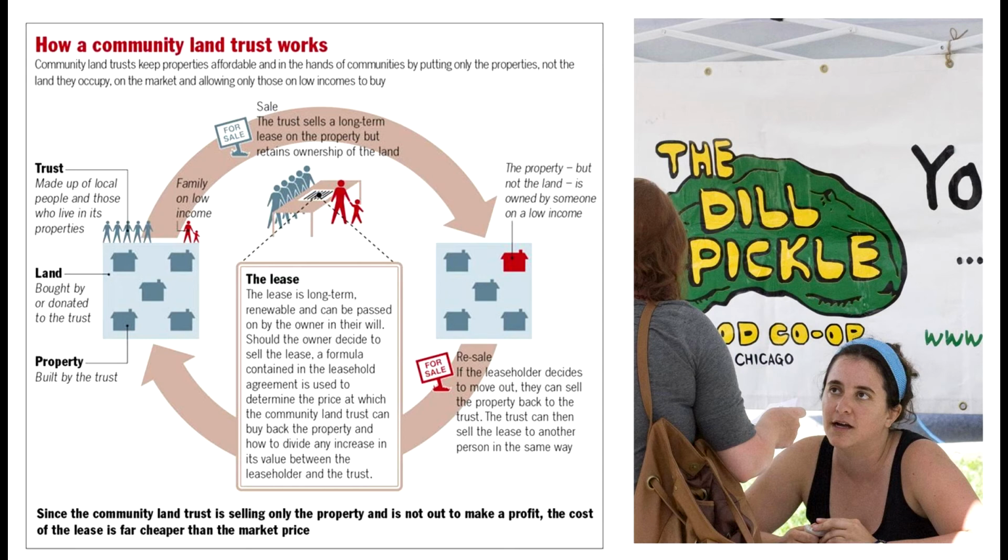And then on the right is a picture of a local food co-op here in Chicago called Dill Pickle, which is a publicly owned co-op, which means that you can buy a share of the place, and then you also have a vote. You have a voice in how the place functions, and then you're able to buy locally grown food as much as possible, and be a part of a community focused on this.